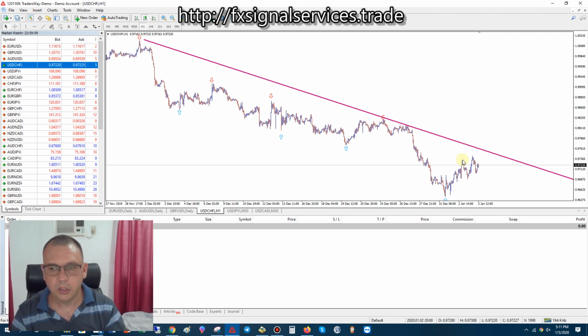We don't know. So the safest thing is to wait until after non-farm payroll to see what the data report says and see if the dollar is going to be going up. But regardless, if this breaks this trend line, it will keep going up. Okay, but if it bounces off, it's going to drop. Pretty simple, right? So look for the price to hit this trend line. Look for the break or look for the drop.